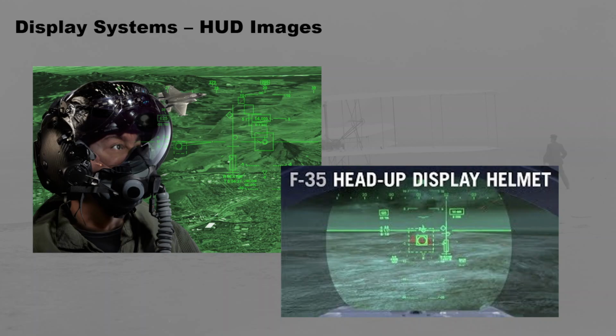Image intensification devices can also be integrated into the HMD. This provides a complementary night vision capability, enabling the aircraft, or mostly helicopters, to operate at night or in poor visibility.